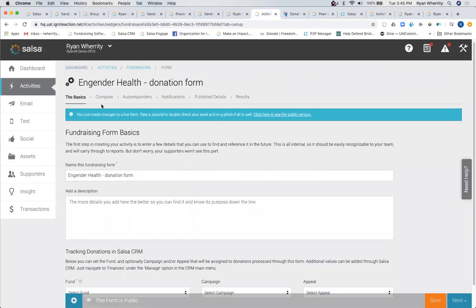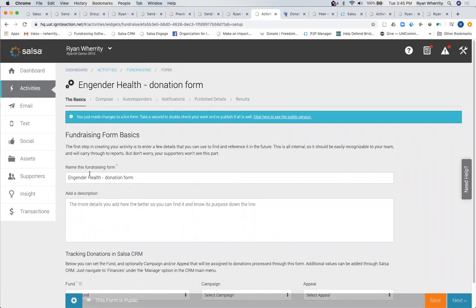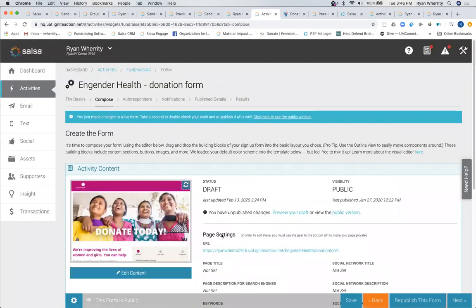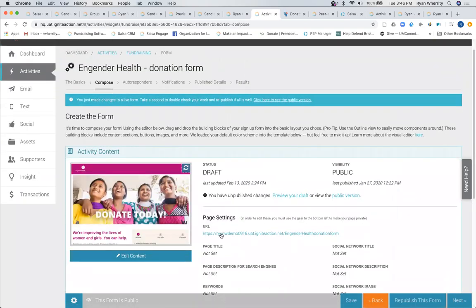All right, and then as far as coming back to the donation or fundraising form, same workflow left to right. Obviously, there's going to be a lot different here, but generally it's a start, your name and description. Now, again, everything that's happening online is filtering down into the database. So you're going to want to apply a fund, campaign, appeal to this page so you can report on that appropriately, so it affects your performance dashboard appropriately, right? When you are reporting on it on the CRM database side. And then again, we'll move along to compose the page or create our content.